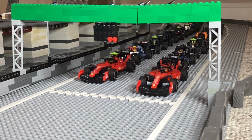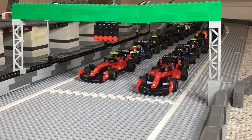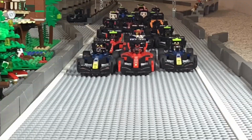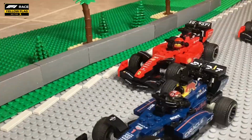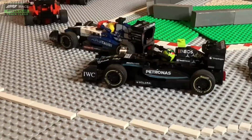Green flag at the back. The long run to turn one is 5 lights away. And the Mexico City Grand Prix is go with Checo Perez trying to go around the outside. He's made contact. He's made contact with Charles Leclerc into the first corner. Perez spins round. Leclerc goes over the road and takes back P1.